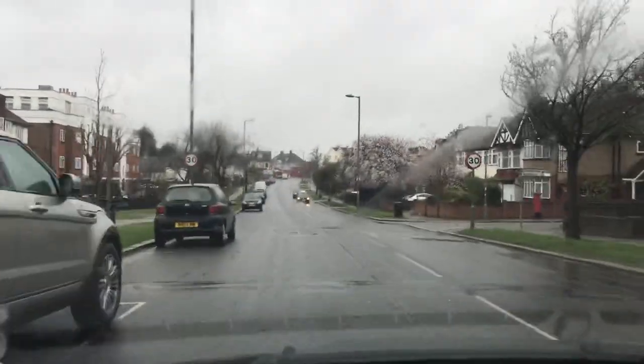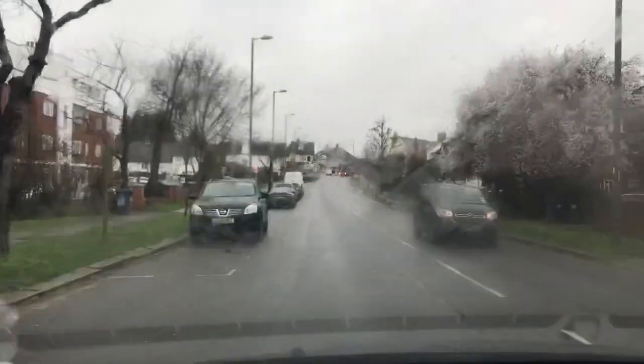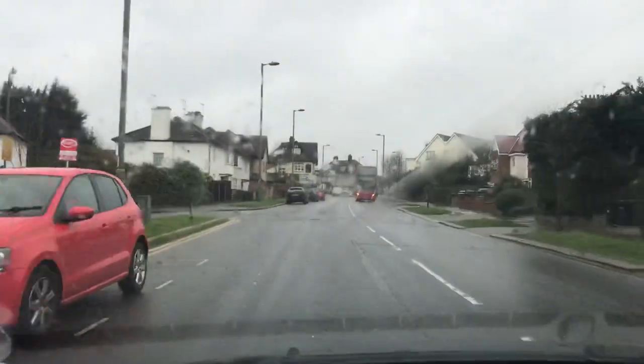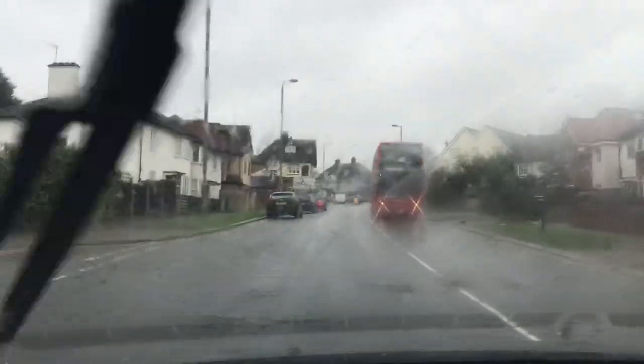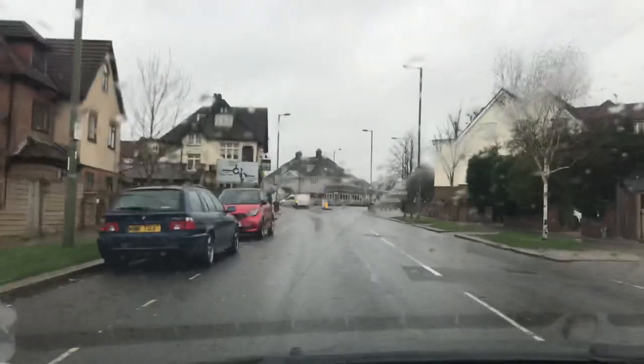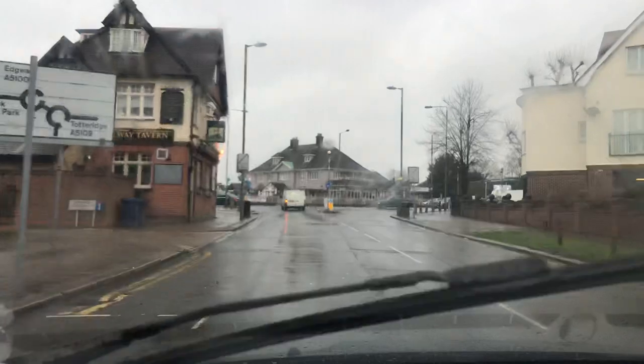We're going to go towards Burnt Oak. I want you to tell me how you get to Burnt Oak just before you attempt to do it. How'd you do it? Left, and then left again. Good, left and left. First exit. Good, first exit. So, relevant mirror, signal left.